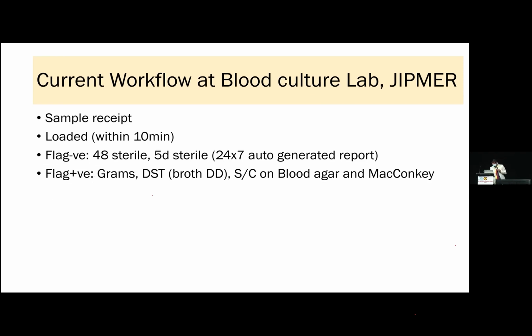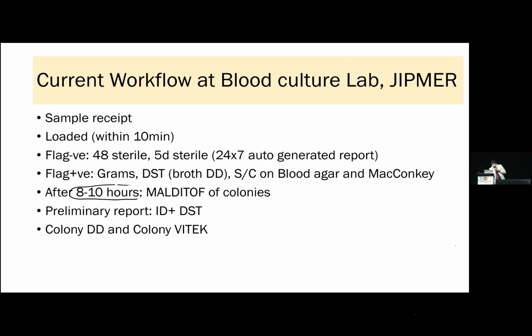This should happen within 2 hours, and every day I take a review of the positive flagged blood cultures, to see how many have crossed 2 hours. So I keep a thorough vigil on that, and after that, after 8 to 10 hours of the subculture, you will see some minute colonies over the plate. Okay.